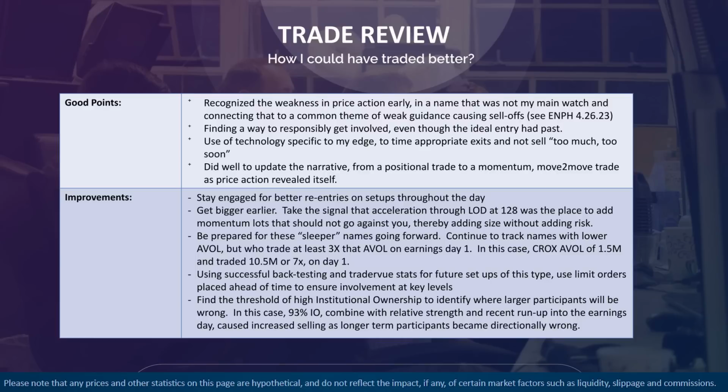Using successful backtesting, we'd like to get more specific with what we showed in the technology section, like to get more specific on the earnings day 1 volume, and also is there a threshold there of institutional ownership that we want to see? Is it 85? Is it 90%? And that's where I think we get those strong, clean moves that we saw in this case. So a good trade, but still plenty to improve upon. And that was Crocs, earnings day 1 sleeper.